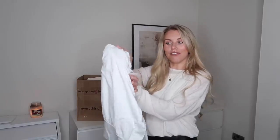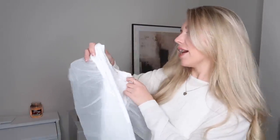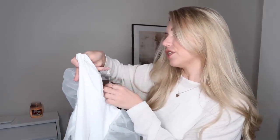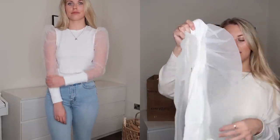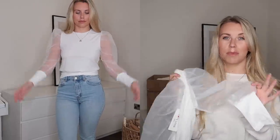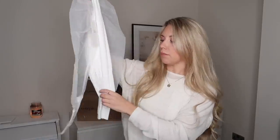First item that we have is a top. The brand is Love Look Fashion in small to medium. This is a little kind of vest style top with the mesh puff sleeve detail. This was a huge trend last year, especially for the party season, so I'm hoping it will continue on because I do really like this style. It's a way to keep warm by having the long sleeves, but the mesh just makes it a little bit dressier. So it's a really nice soft rib knit fabric on the main body part.